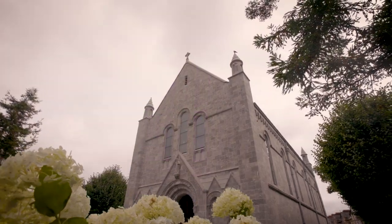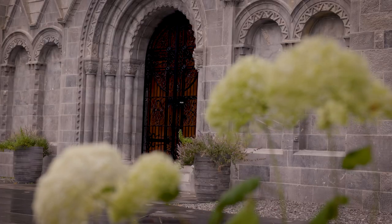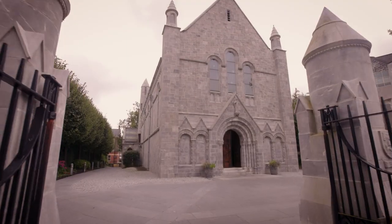Although the Honan Chapel was founded as a Roman Catholic chapel, it is today a place for everyone, where everybody is included and everybody is made to feel welcome.